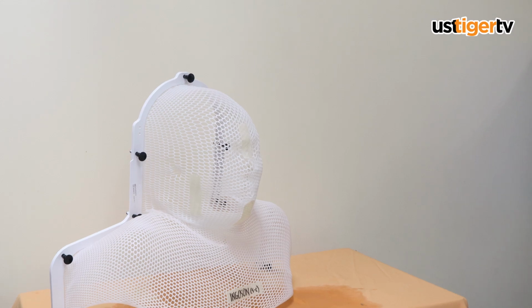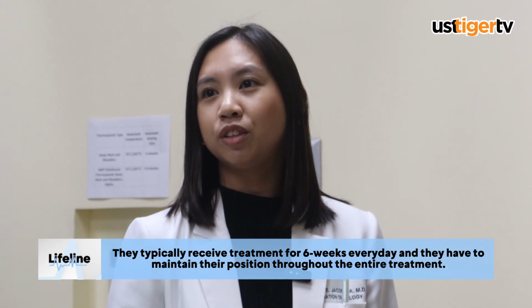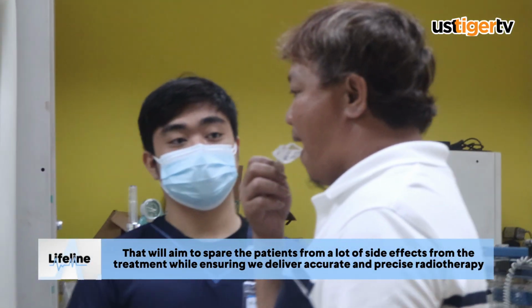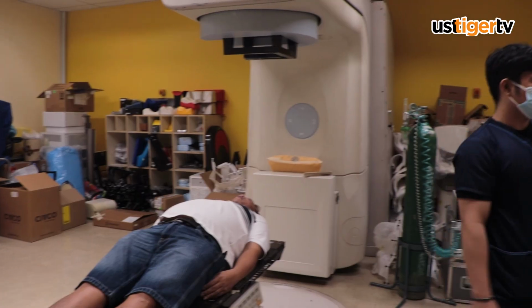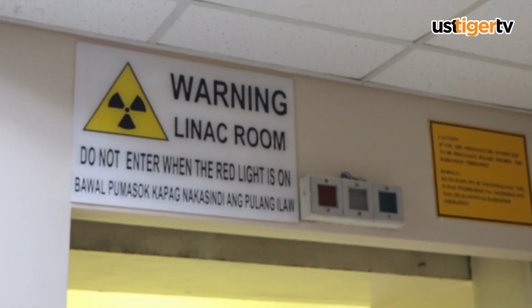They will typically receive treatment for about 6 weeks every day, and they have to maintain their position throughout the entire course of treatment so that we deliver a very personalized radiation therapy plan that is entirely customized, that will aim to spare them from a lot of the side effects of treatment while ensuring that we deliver very accurate and precise radiotherapy.